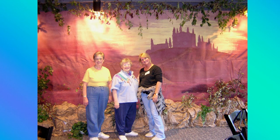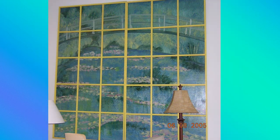Another major project was the major fundraiser each year, with usually about 300 people attending and paying quite a hefty fee to be there. That would be a major fundraiser for Lighthouse. And one year, France was the theme, and I copied six Monet paintings. This one was 8 feet by 8 feet, the Lily Pond at Giverny. That was a very special evening.